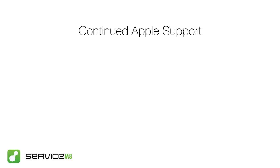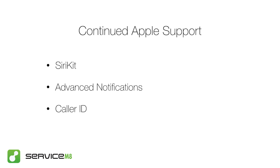Supporting iOS features like this is about our continued commitment to the Apple platform. When you invest in Apple devices to use ServiceM8, you're guaranteed the absolute best experience. You're also guaranteed that when Apple makes changes, we'll support it day one, ensuring ServiceM8 works for you 365 days a year.